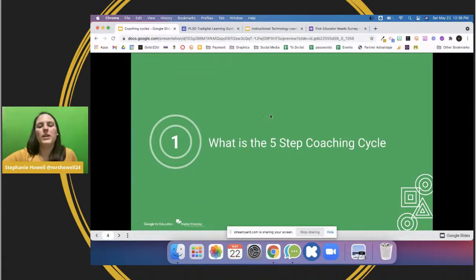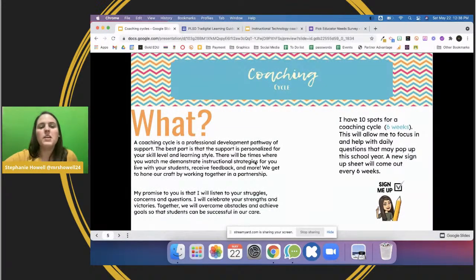All right, so let's talk about what is the 5-step coaching cycle. A coaching cycle is a professional development. It's very job embedded, where you get to work with me very closely. Usually it's about 6 weeks, and I promise that I'm going to listen to your struggles. I won't judge you. Totally get that this can be an overwhelming profession, and I want to support you so that you can grow to better help your students, your parents, or whoever you need to grow, maybe for yourself. I also want to celebrate your strengths and your victories. So when we do hit those milestones, let's celebrate. And then together we will be able to achieve our goals.